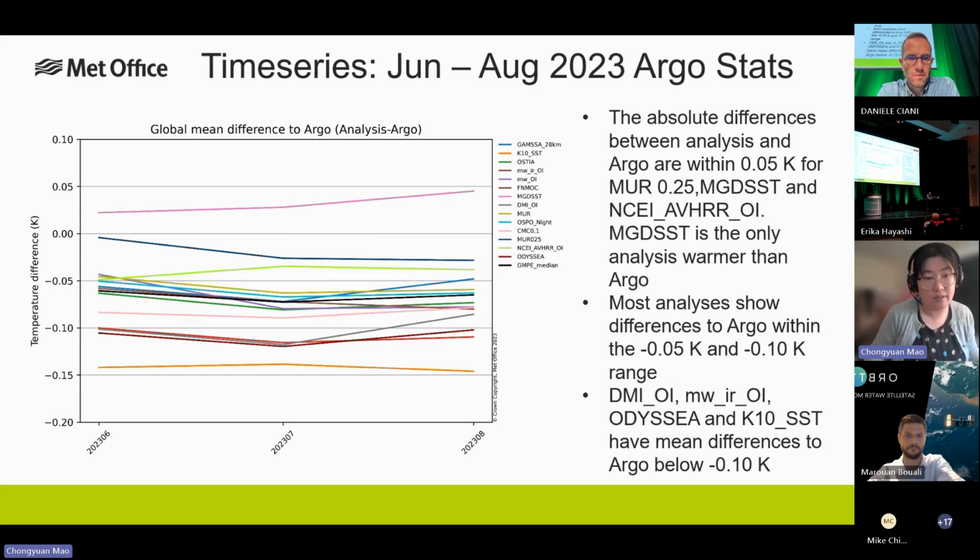In terms of the other ones we're interested in, the AWC is around here, slightly over 0.1 negative against Argo, and the full resolution mirror is somewhere here, and the austere and GMPE median were somewhere like 0.05. So that kind of steady level.